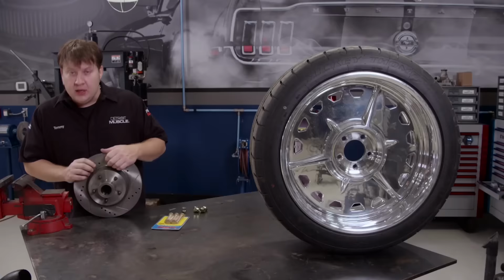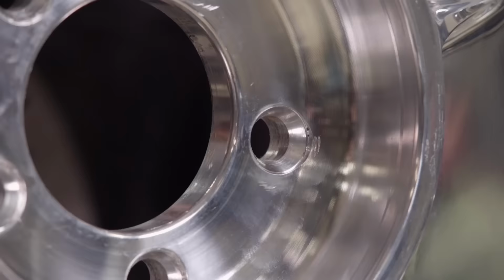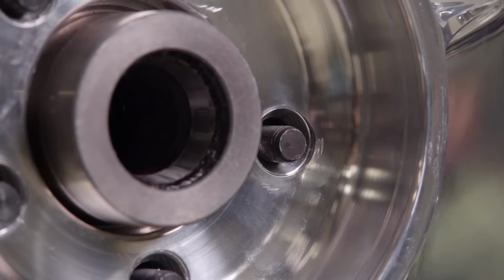Hey y'all, while he's tidying up the brake lines, we ran into a little bit of a problem when we were mocking up our wheels. Let me show you what I'm talking about. Take a look at the lug studs. You notice that they're not sticking through very far, and that doesn't give us enough threads for the wheel to stay on properly. We need to swap these out for some longer ones.